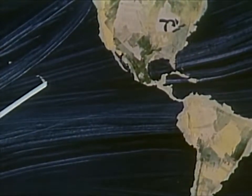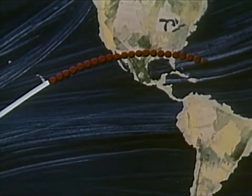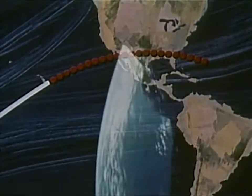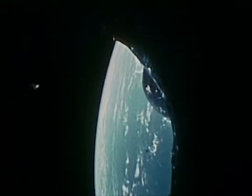5, 4, 3, 2, 1, mark. Gemini 4 would fly the same type of re-entry as Gemini 2, an earlier unmanned flight. We will illustrate the re-entry of McDivitt with film from that flight. This is an onboard camera, Gemini 2, looking through the spacecraft window. The film is reproduced at 4 times normal speed.